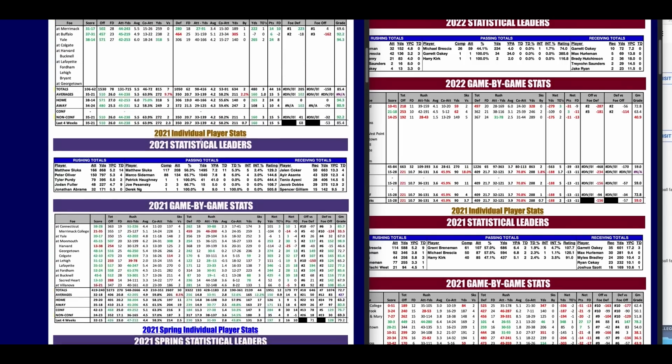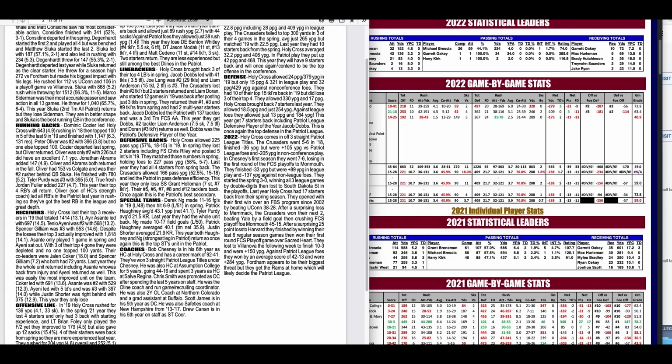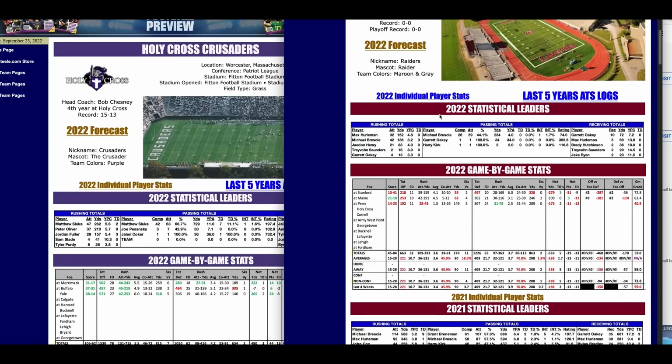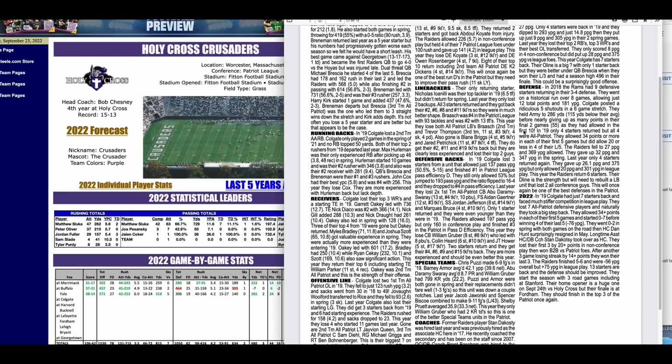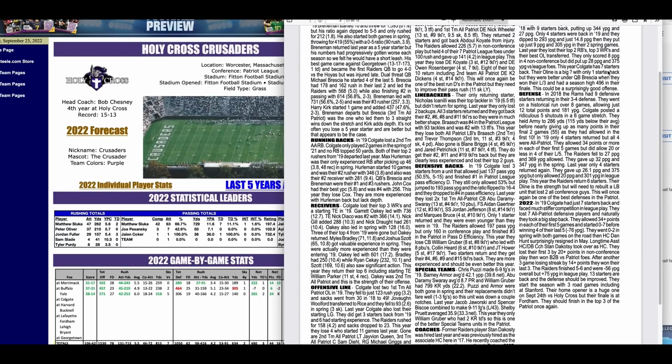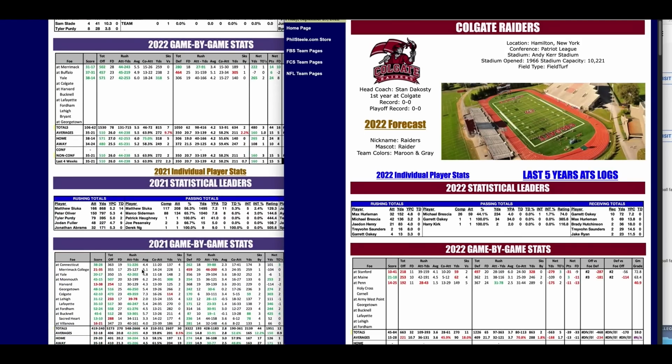And if you look at Holy Cross this year, once again, you can look at the forecast. You see Holy Cross has 9 starters back on offense. They've got 7 starters back on defense, including the Defensive Player of the Year. Yeah, it's Holy Cross this year. What does Colgate have coming back? Let's take a look here. Colgate has 1 starter back on the offensive line. Ouch. They do have 6 starters back on defense. Holy Cross has more experience. Last year they absolutely dominated this game.